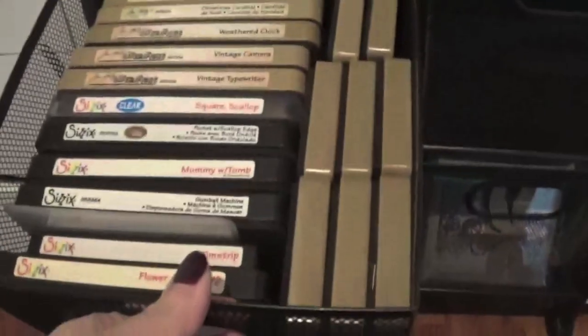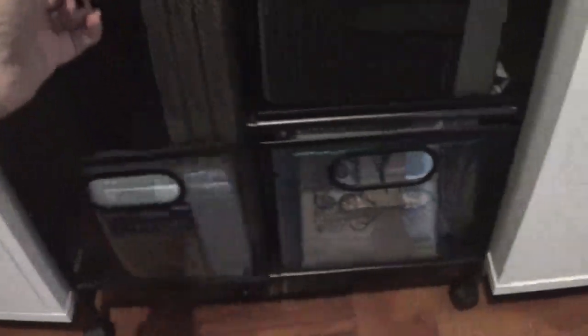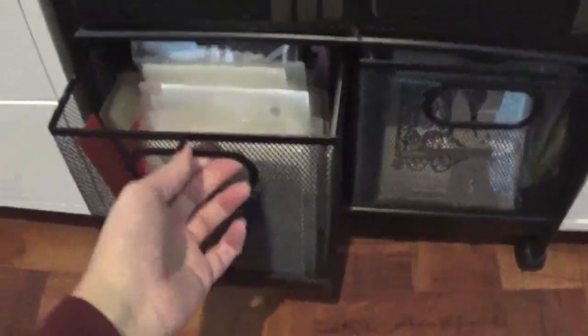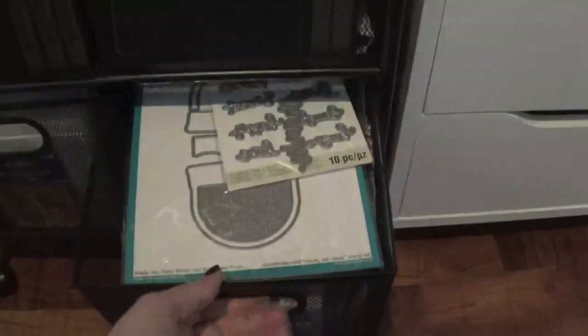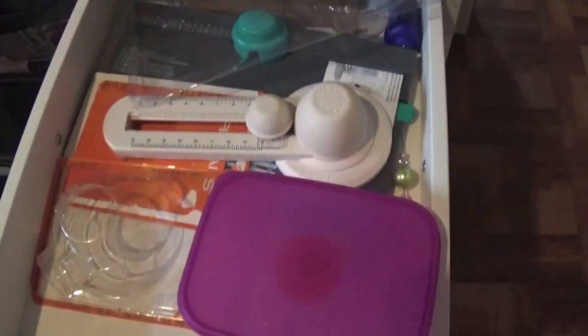So we have all the dies, all the thick dies in there. Then we have the embossing plates, and we have thin metal dies in here. I just have to organize those a little bit more. And then in here, let me just share with you quickly, I have different cutters.